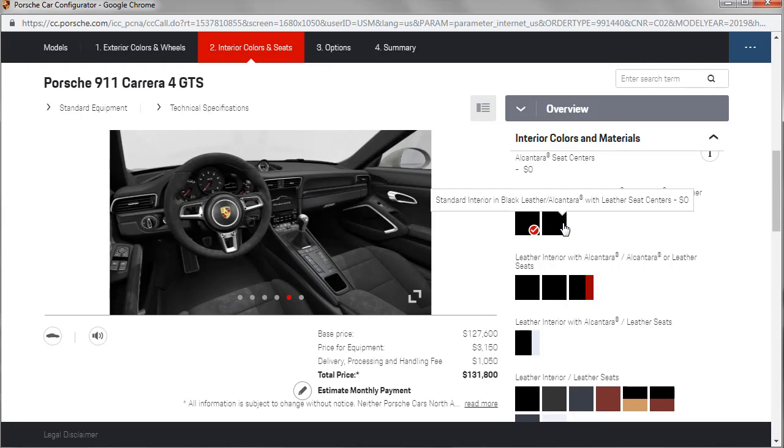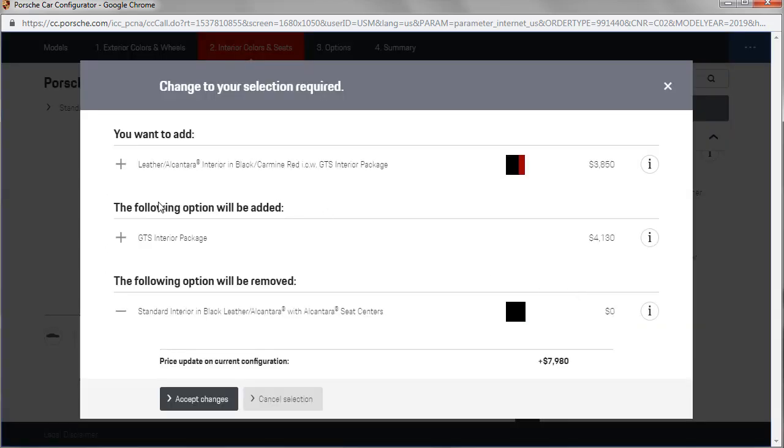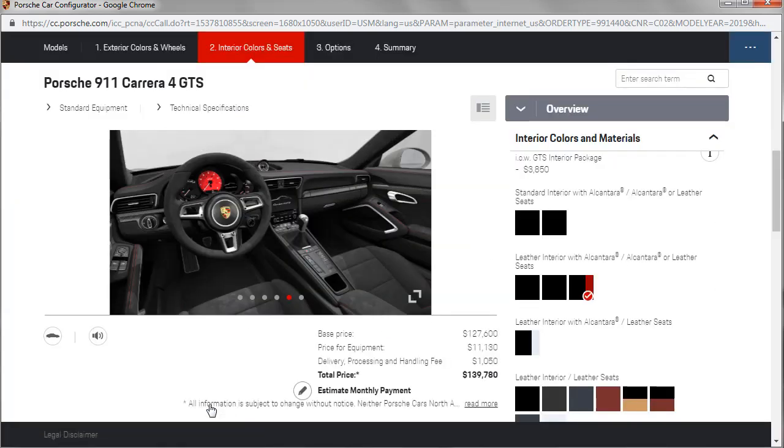I'm going all sport. Now, what's this deal here? Leather Alcantara interior in carmine red. Now, to do this, the following option will be added: the GTS interior package. So we're gonna add $8,000 in options just to get this red here. Basically, I want the red. That's what this is all about. Okay, I guess I should have said that going in. So it's going to cost $8,000 to get a couple pieces of red in the car.